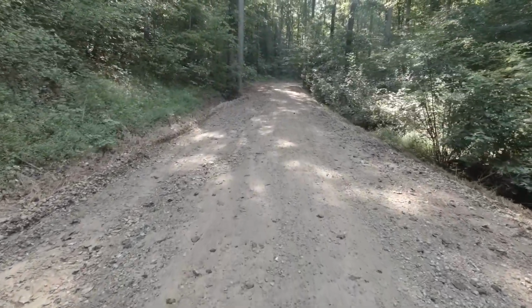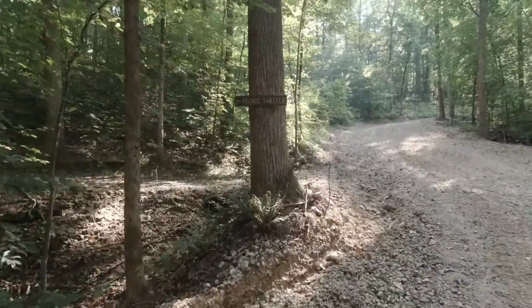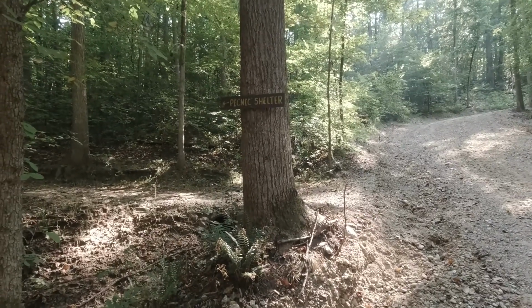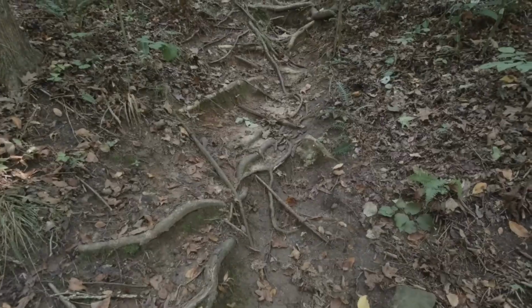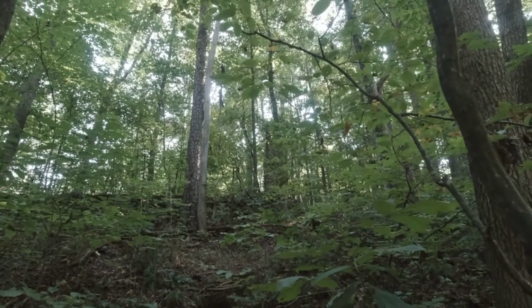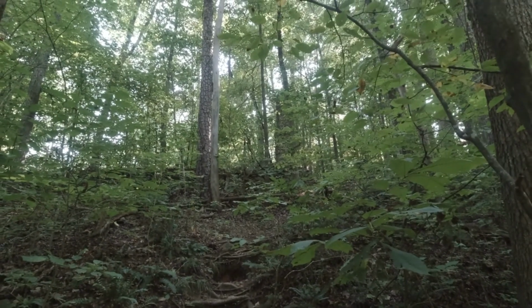So we'll head back up here. So this trail here leads to the picnic shelter. That's pretty much where we went down the steps. And that's the way I'm gonna go too. We're gonna go that way, back to the picnic shelter. And I'm gonna go up this little trail here because I spotted an old stone chimney up there. Kind of hidden in the woods. You gotta look carefully, but it's up there.